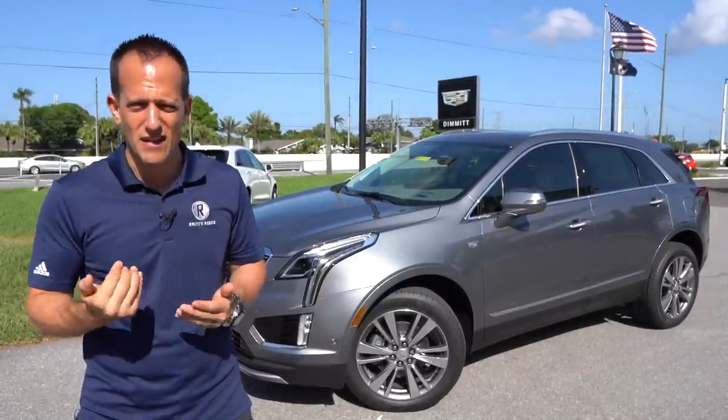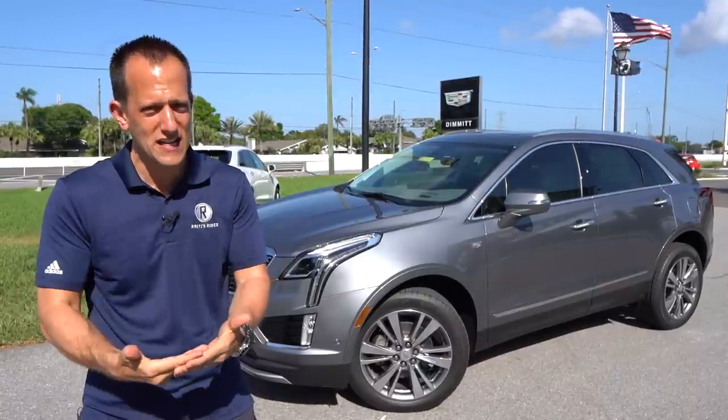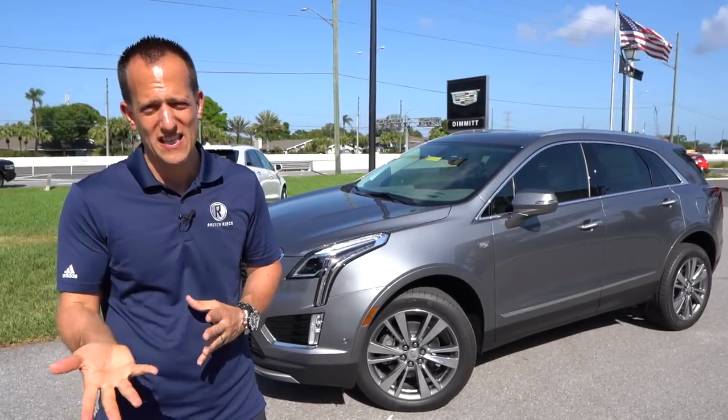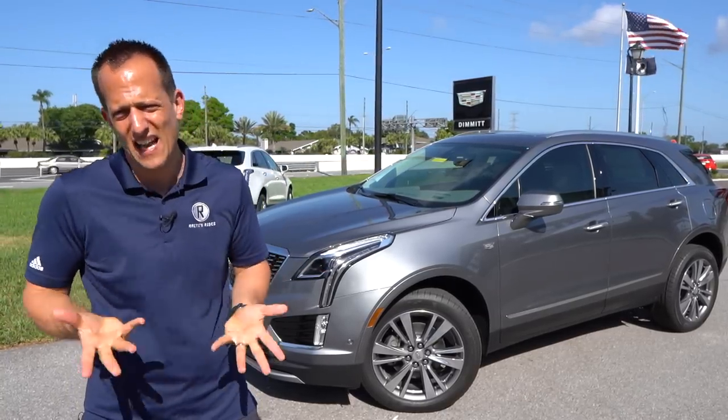One thing is for certain, Cadillac is trying to do some fine tuning before they do a major redesign to make this be the top dog of luxury compact SUVs. So let's dive into this XT5 and just see what's different and see what still makes this a standout.